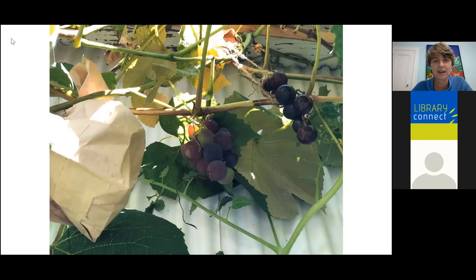These grapes, of course, were ravaged by the local raccoons. And so what we do is we put small brown paper lunch bags on top of the groups of grapes and tie them at the top. And once the birds and raccoons can't see the grapes, they usually leave them alone, and then they can ripen on their own inside the bags, because the grapes don't actually need the sun to ripen. They just need the sun on their leaves. So we were able to salvage a lot of grapes this year with that methodology.